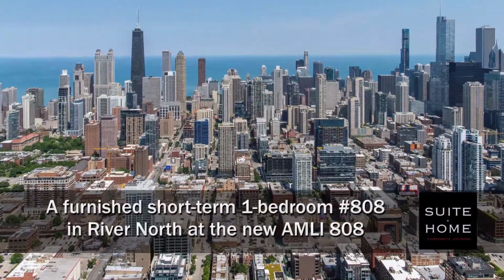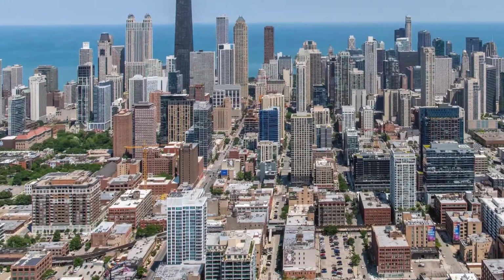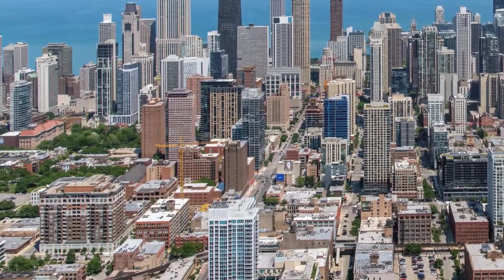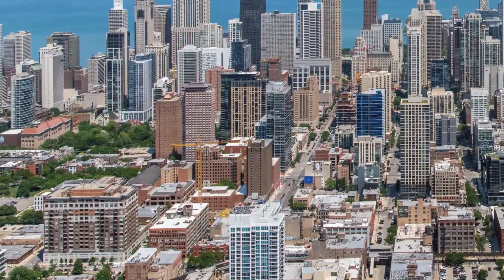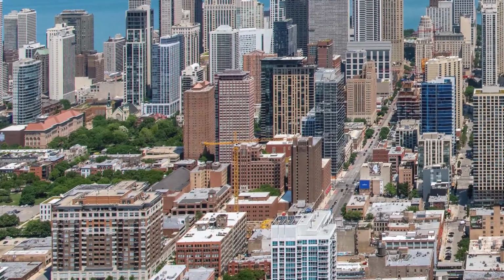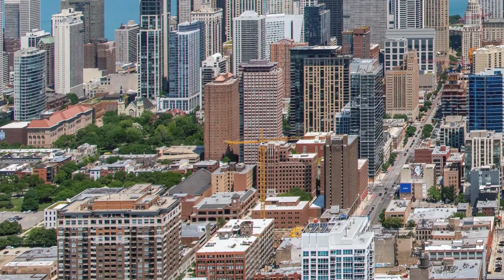I'm headed to Chicago's hot River North neighborhood, to a location that's a block from a CTA Brown and Purple Line stop, and a short walk from a wide variety of bars, restaurants, coffee shops, and art galleries for a tour of one of Sweet Home's furnished short-term apartments at the new, full-amenity AMLI 808.